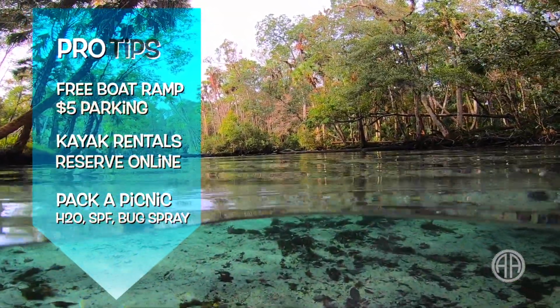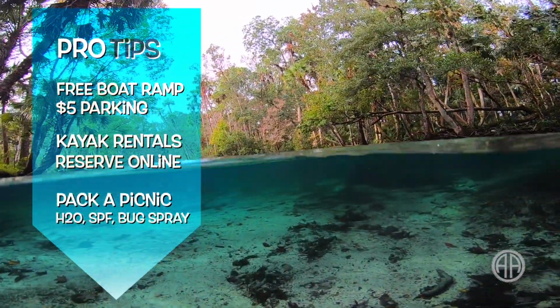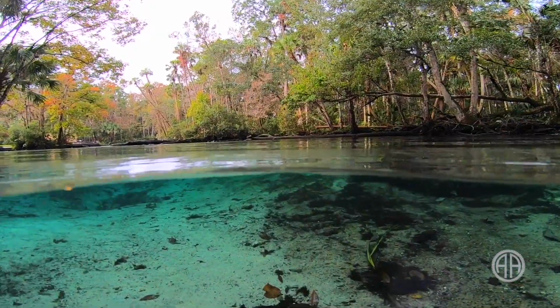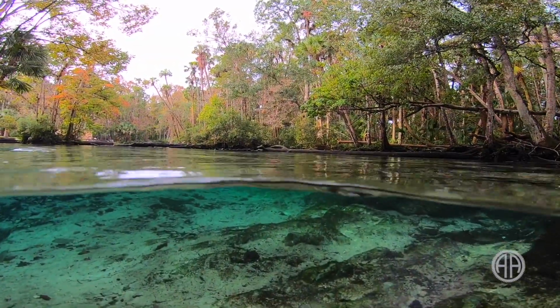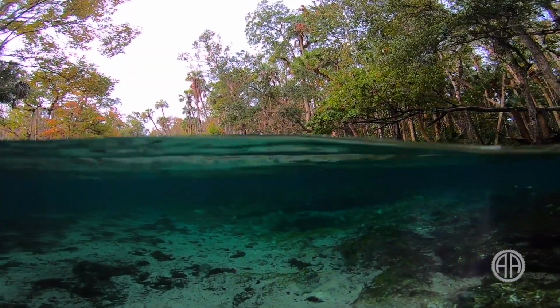There's snacks at the store near the boat ramp, but pack a picnic. Don't forget to bring plenty of water, sunscreen, and bug spray. Friendly reminder, it is Florida and we do have storms, so it's always good to call ahead to make sure the spring you want is open and the amenities you need are available.